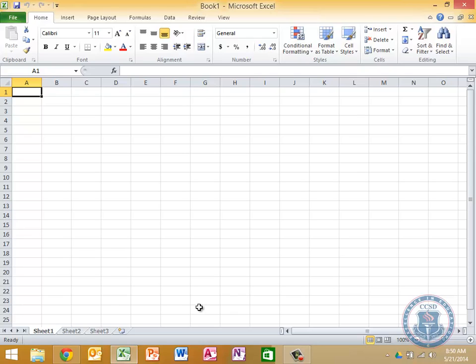Now we need to make these two match. There's going to be information on this one that is not on this, and most likely information on this one that is not on this. So we have to blend these two together and do what we call a bank rec, as we talked about yesterday. So that's what we're going to start off with, and that's what we're going to complete.